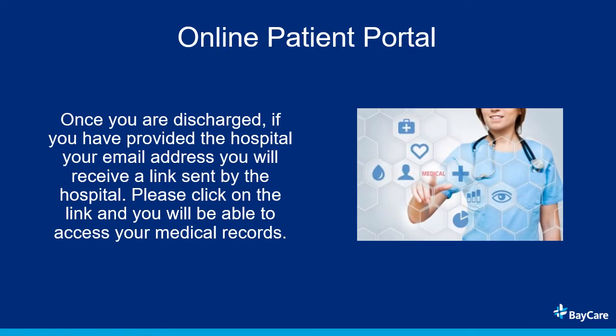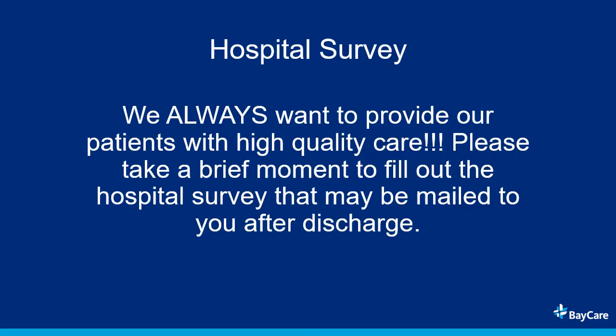Once you are discharged, if you have provided the hospital with an email address, you will receive a link from the hospital to access your medical records online. If you do not have access to an online patient portal, please know that you can contact our medical records department for any records you may need once you are discharged. We always want to provide our patients with high quality care. Please take a brief moment to fill out the survey that is mailed to you after surgery to let us know how your hospital experience was.